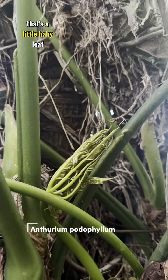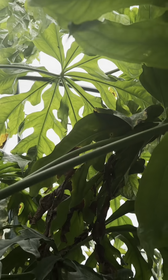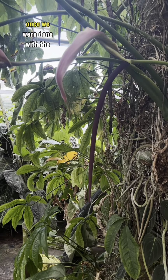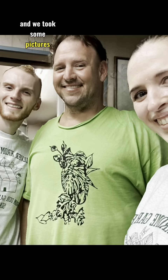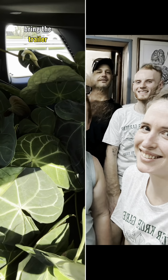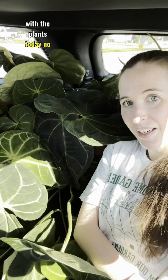That's a little baby leaf. I'm standing under this amazing plant. Look at that. Once we were done with the tour, Bill gave us Silver Krome shirts and we took some pictures. Then we had to figure out how to get all the plants in the car because we did not bring the trailer. That was awesome. I know. I think we might have overdid it with the plants today.